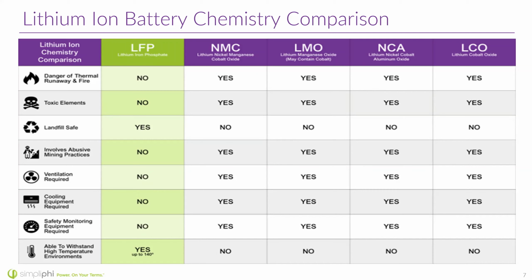Really, there's a lot around understanding why the cobalt-based batteries are a little bit more temperamental when it comes to safety, thermal runaway, versus something like a lithium iron phosphate battery that is not as volatile. And you can see that laid out here in the chart regarding danger of thermal runaway, ventilation requirements, cooling systems, safety monitoring equipment. And again, we'll talk about all of this as we go through.